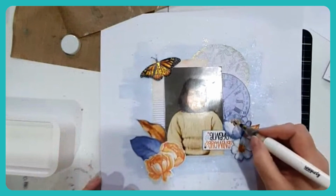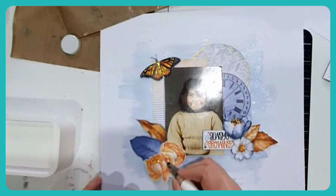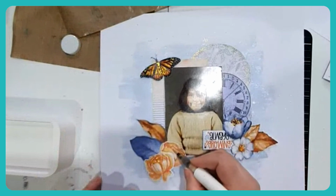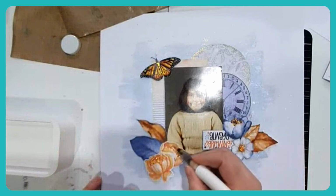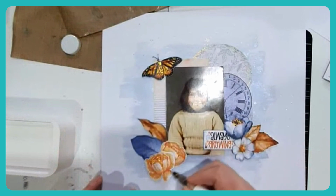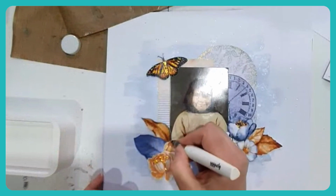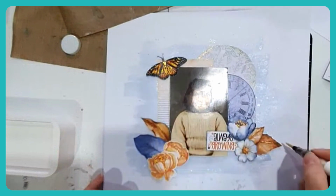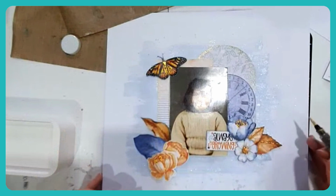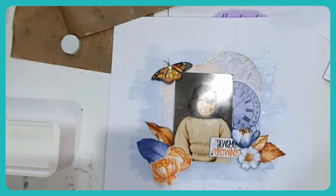And you can see I'm really not super fussy with adding it. I'll just sort of mix it around a bit, put some on that flower along the edges, a bit along here, a bit along here. Beautiful. So yeah, that's a page done. Quick and easy.